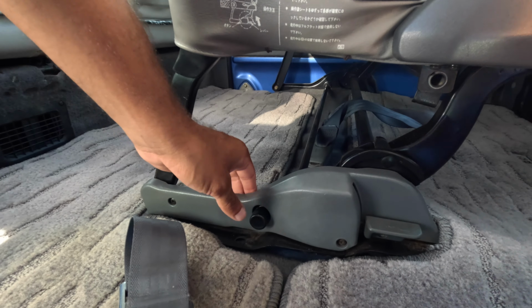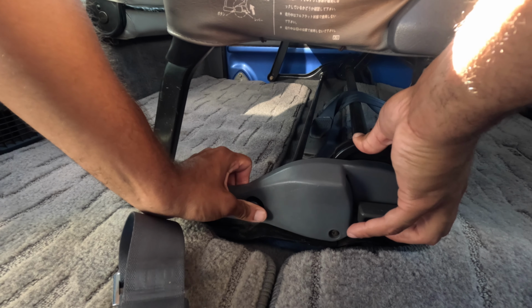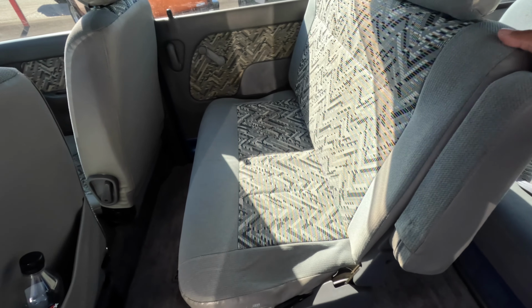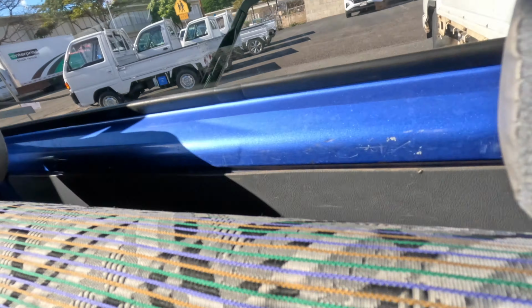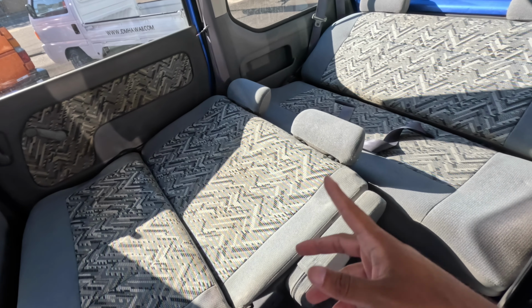So to do that, you just have to push this forward, put that button in, and then this seat will slide forward like that, lock into place. You grab this guy, put it all the way down, and then you do the same thing with this seat. And just like that, once I remove the headrest, this will turn into, I think, a pretty comfortable bed.